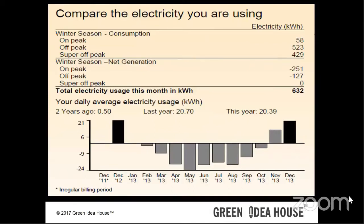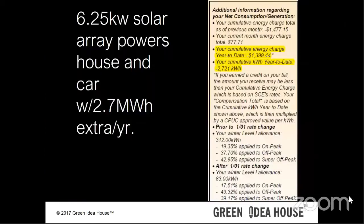Next slide, please. But as you can see, from a time of use standpoint, we actually over-generated by $1,399 and over-generated by 2.7 megawatt hours. So an incredible amount of energy, and that's with one electric car at the time. Next slide, please.